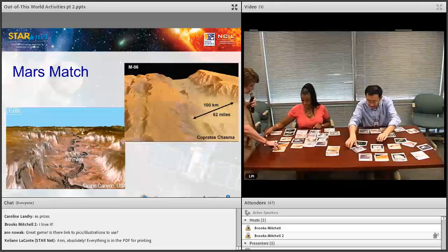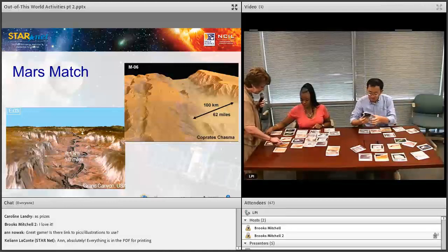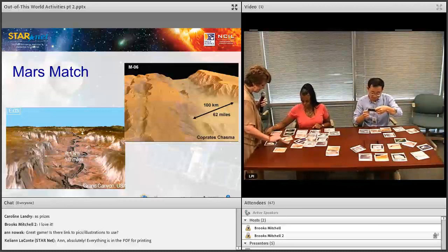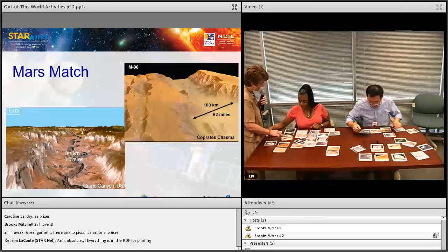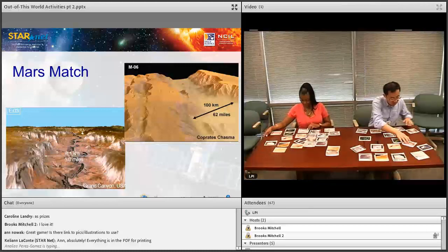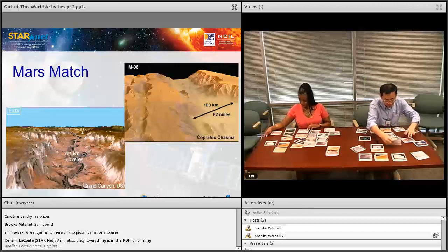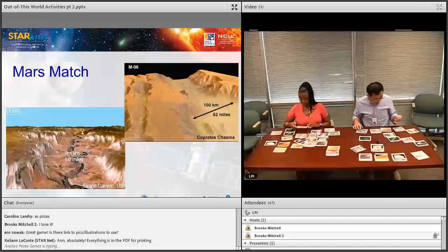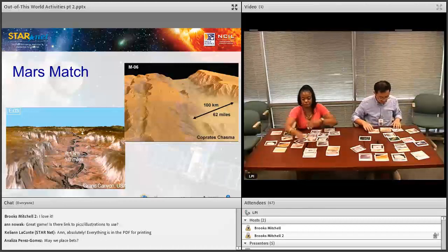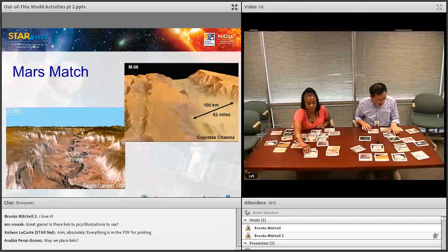The other thing that might help a little bit is that on the back of some of them, there are descriptions of what it is that can also be used. So that can help, especially with some of the younger kids who might play. The other thing that we've done sometimes is we've given each person in a large group a single image or two images, and they have to go around and try to match their image with an image that somebody else in the group has.